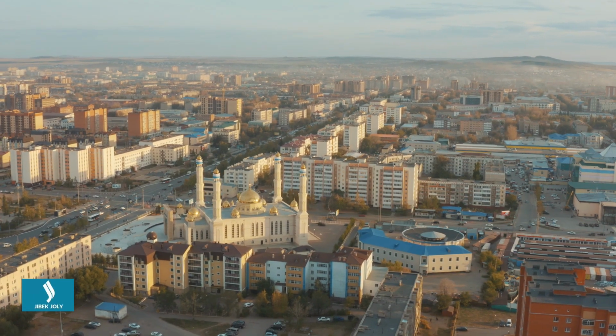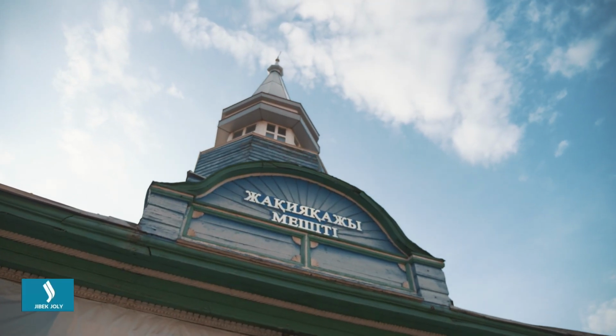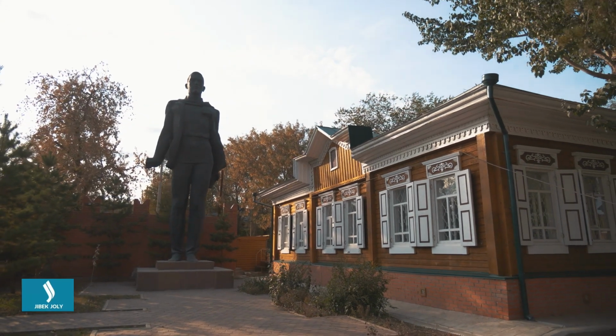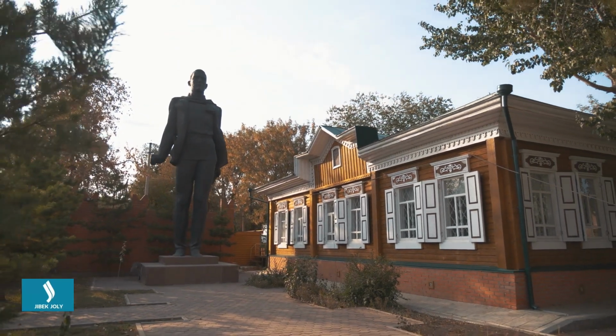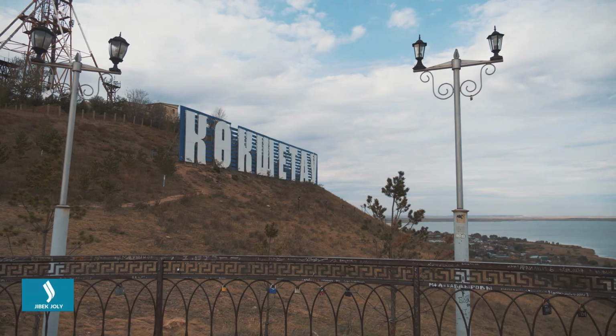How did a small village turn into a modern city? What does the Tatar mosque, which is more than 100 years old, look like? What can you learn by visiting the Museum of the Kokshetau city history? We will give answers to all these questions in the new episode of Welcome to Kazakhstan project.